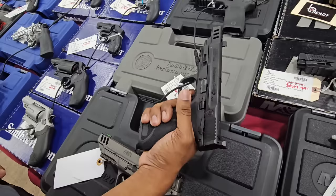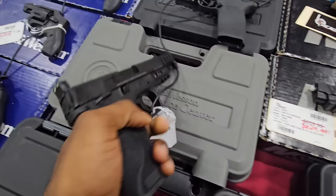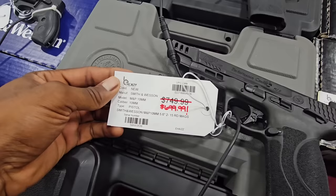Hey, let me see the reset on that. Yeah, let's see that reset. Not bad. Not bad. That's nice. 10 millimeter. Oh, I would like to shoot that one. Oh, that feels good. Man, I like what Smith & Wesson is doing with their 5.7 with steel frame guns. I really like what they're doing. They're finally finding their little groove and sticking to it.